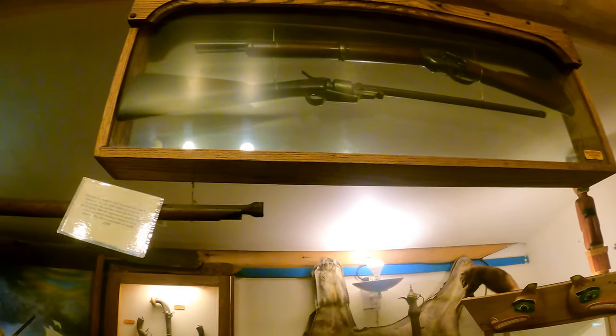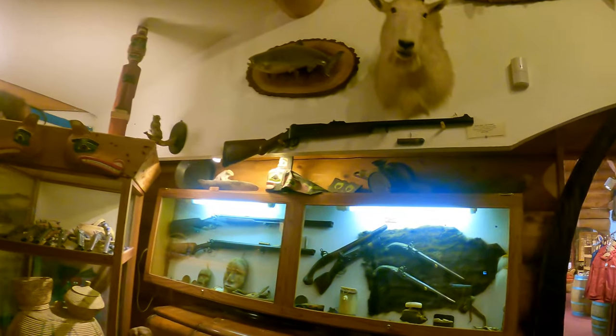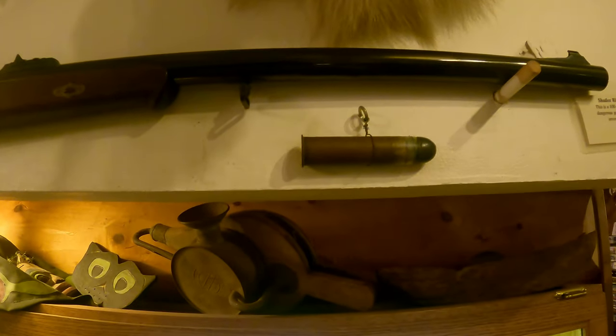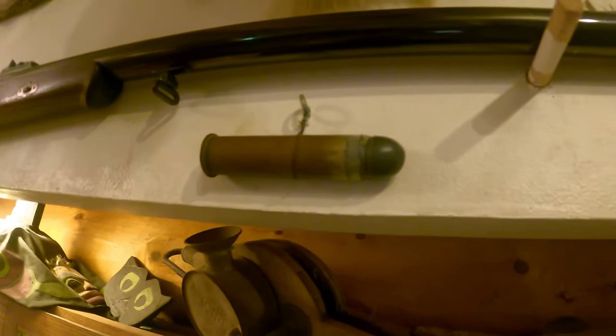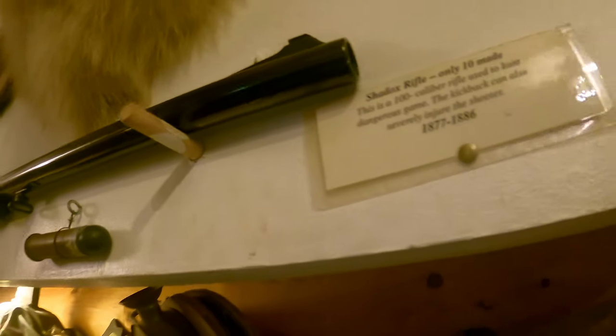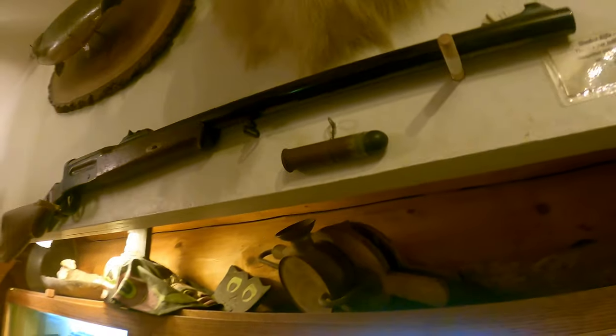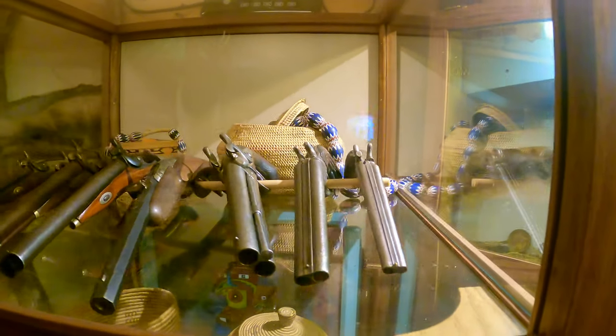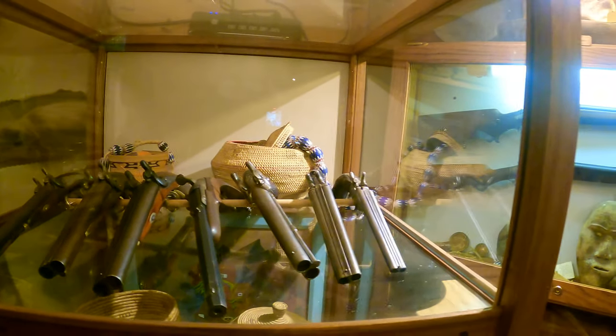50 caliber repeating rifle. Here's your 100 caliber gun right here, buddy. Look at this. Look at that bullet. Well, there's my broken finger for a reference. I got decent-sized fingers. That is a bullet. Not double barrel. You like that, huh? That's pretty sick. That thing is huge. I know it.